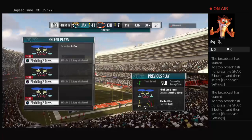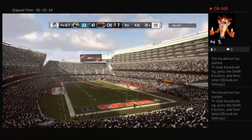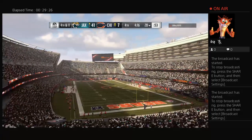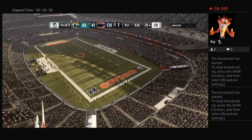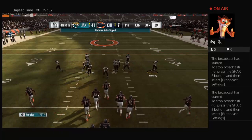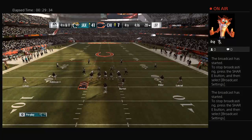And now the Jags going to signal for another timeout. That's going to leave him with just one remaining here in this fourth quarter. Their already slim hopes are going to ride on this one. They'll go on 4th down.